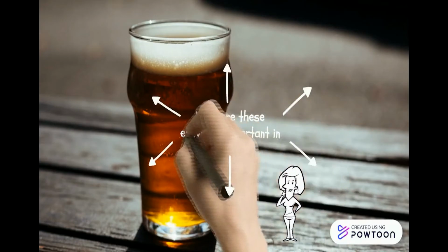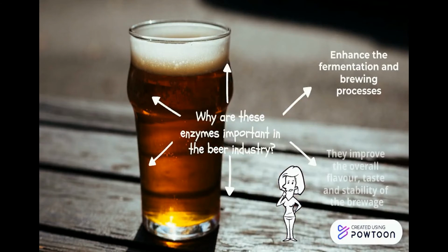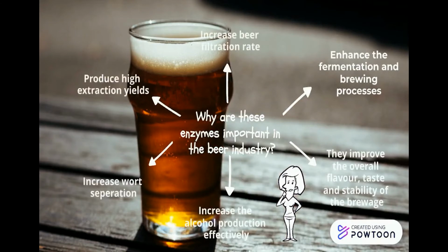So enzymes can constitute importance in the beer industry for many reasons as displayed, with the main role of enhancing and speeding up the reactions involved in beer processing.